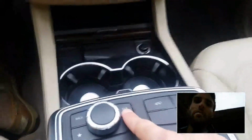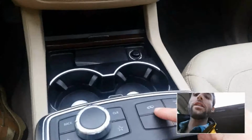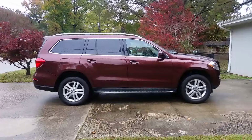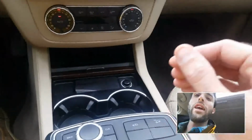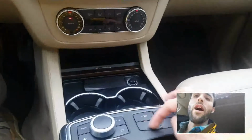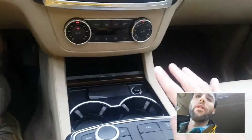Moving back down here, we've got the knob, the back button, clear. I never did use the clear button. This is actually for the height for the air suspension. So if you want to make the vehicle taller, just hit this button, and then hill descent control here. If we had the on and off-road package, which includes a two-speed transfer case with a locking center differential and locking rear differential, that would be here, along with sort of Land Rover-like controls. If you're in snow, mud, whatever terrain you're going over, you could set that here.